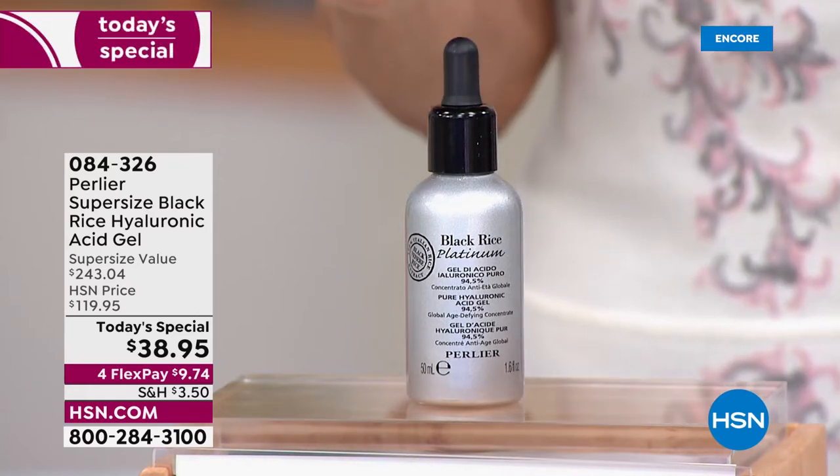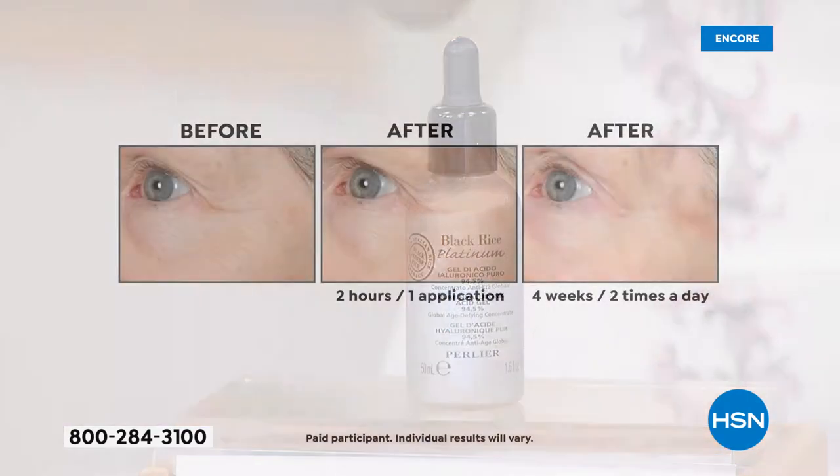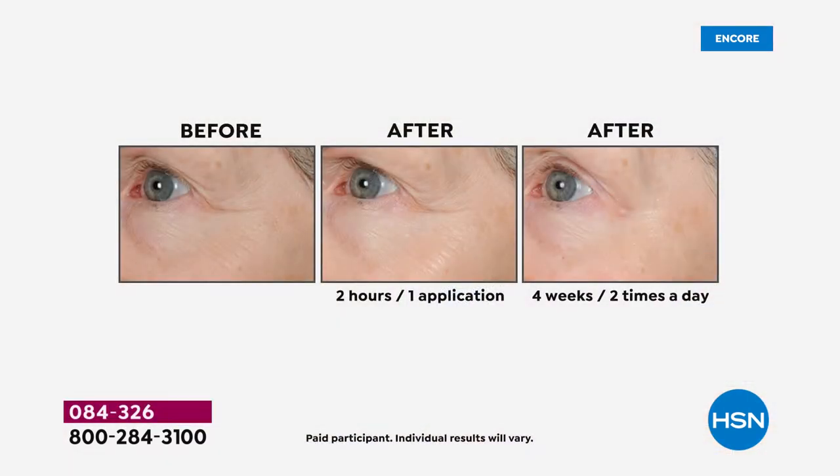But why do we love this product? What can this product do? Well, this is all about kicking off our Hello Gorgeous event. Imagine taking your eyes from that before. You see the deep lines at the corner of the eye. You can actually count them, and you can see that lackluster, kind of saggy appearance to the eye. Look at after 2 hours in one application. Massive difference.